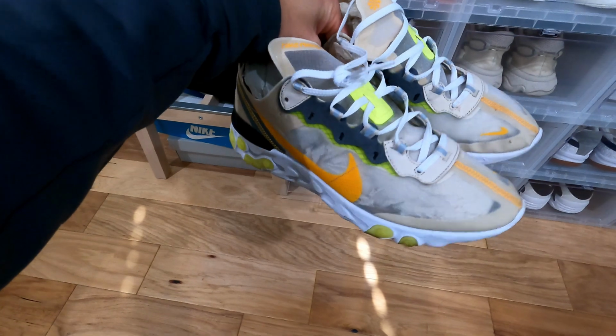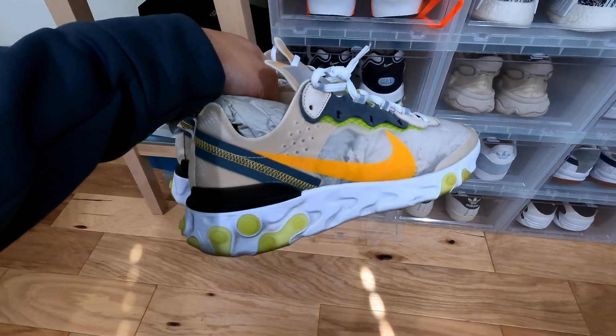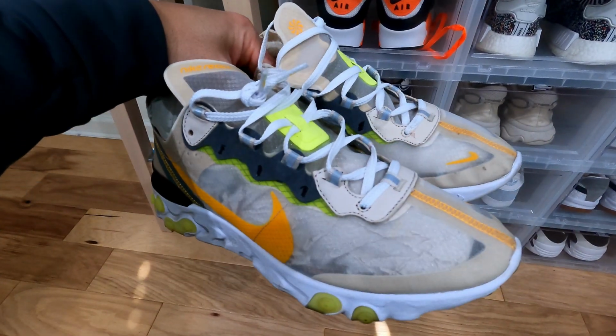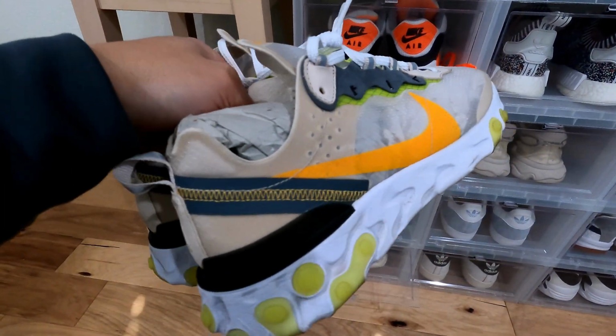Down here are a pair of Nike React Element 87s. Also a great summer sneaker with the vibrant orange and lime green hits. These are transparent, so these are also fun to wear with different types of socks.